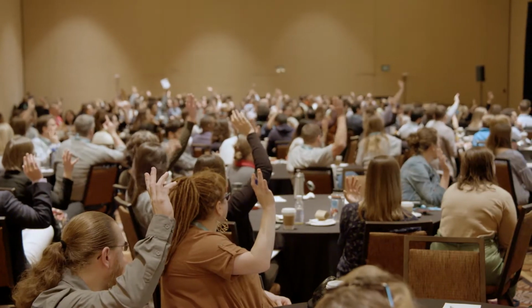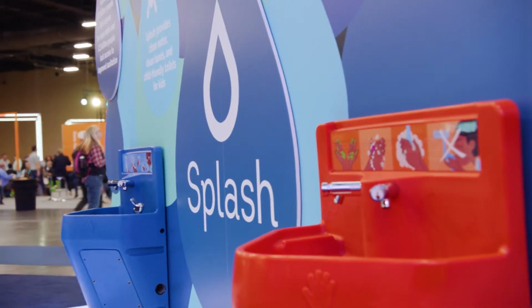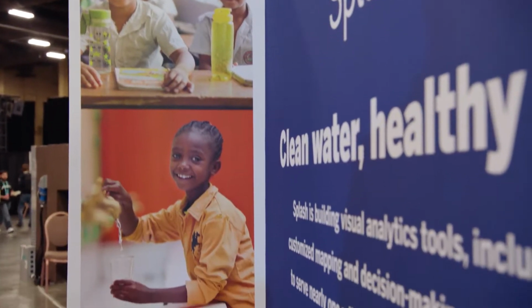As the person that leads Tableau Foundation, I have this really strong belief that Tableau has an opportunity to be successful as a commercial company, and that we have a right and a responsibility to then also support organizations around the world that don't get access to the assets and tools that we produce.